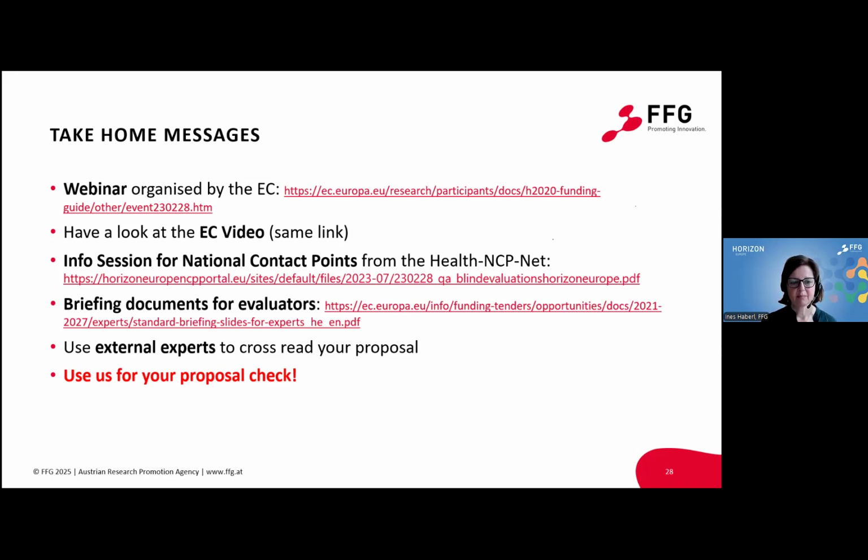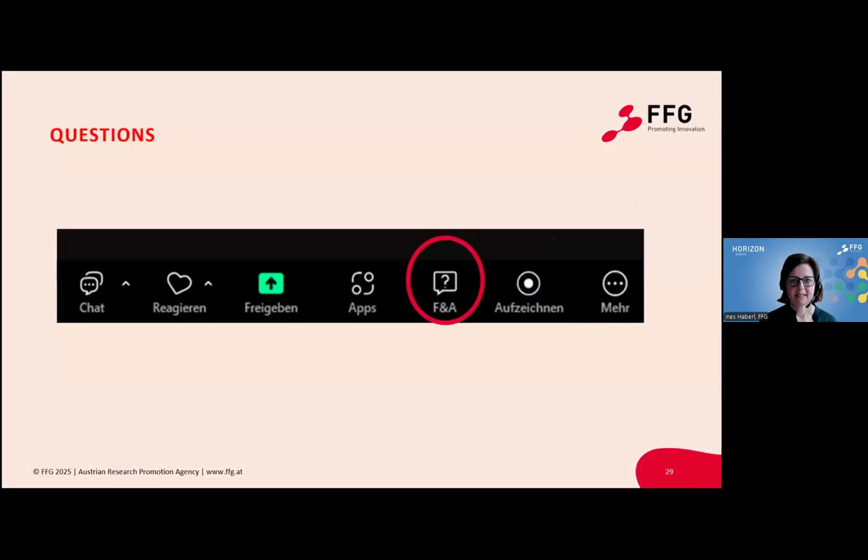And then if you prepare the application, I simply ask you to use any external expert to cross-read your proposal, because if you are in this preparation process, sooner or later you do not see if you are breaking any rules. And finally, of course, to use us for your proposal check, because we have a very accurate look on this in case that we are not sure. We are discussing, Astrid, Michaela, and I, if it's eligible or not. And with this, I'm ending my presentation, and I'm looking forward to the questions that you might have.